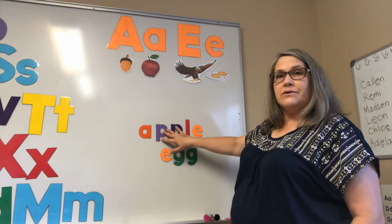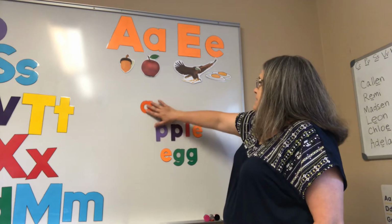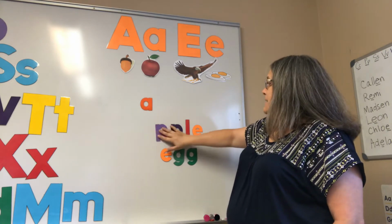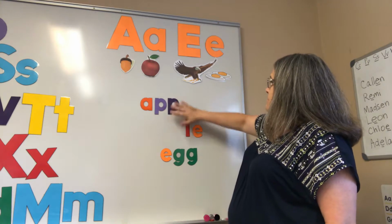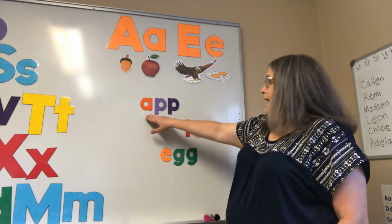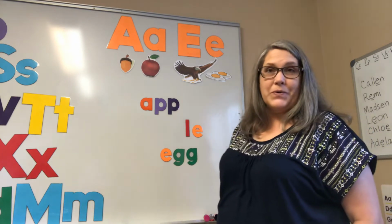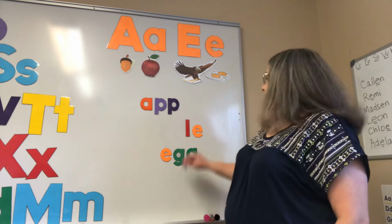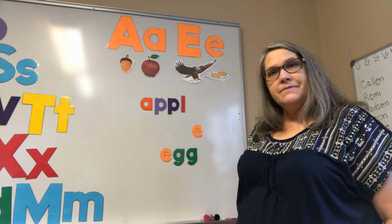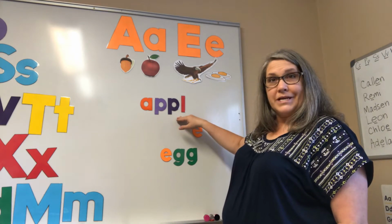Now we have two words here that we're going to try to read today. The first one starts with an A, and I will just tell you it's the short sound of the A. So A. Then we have two of these letters. Do you remember what letters those are? That's the letter P, and it says P. So let's just put those sounds together. App, app. Now an app is something you might have on your phone or your device, but that's not what this is. So we're gonna add two more letters. Here's one, L. What sound does L make? L. So app, L.